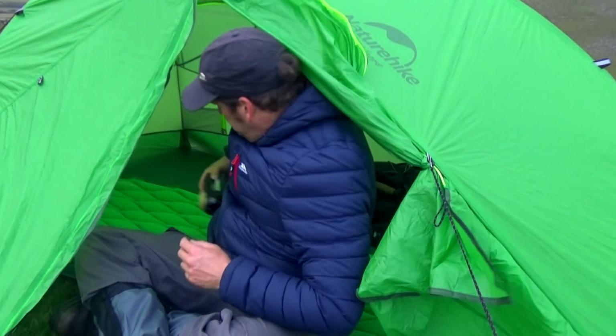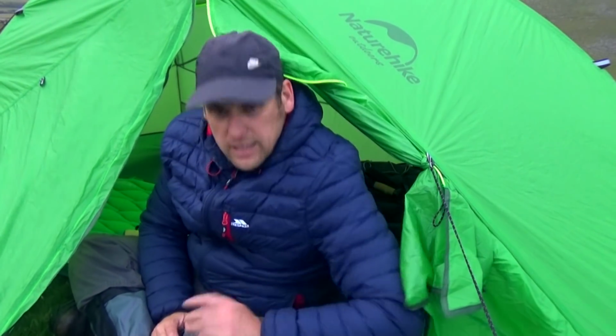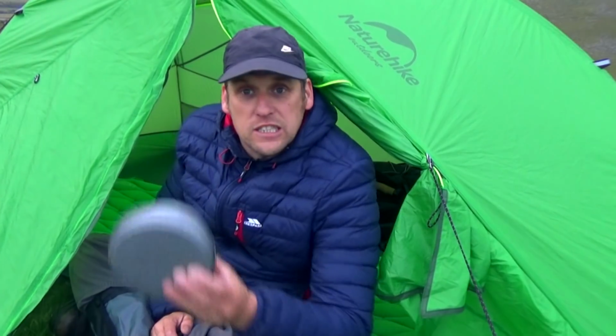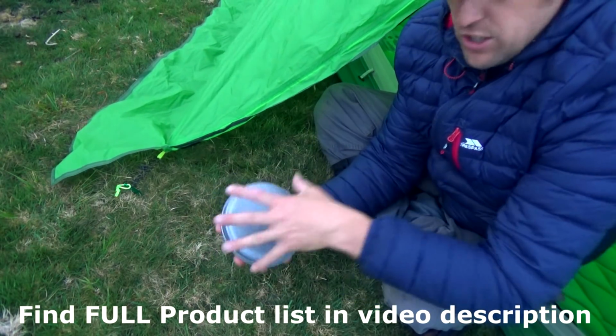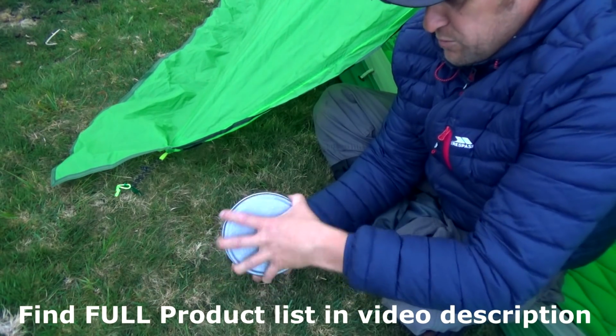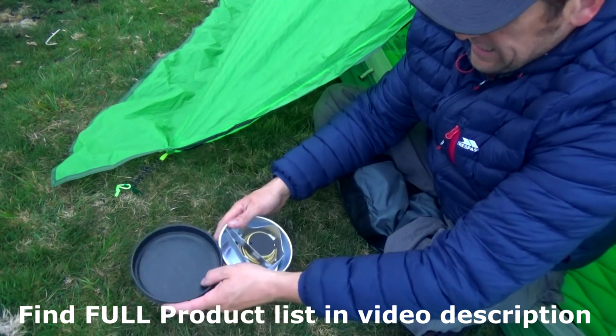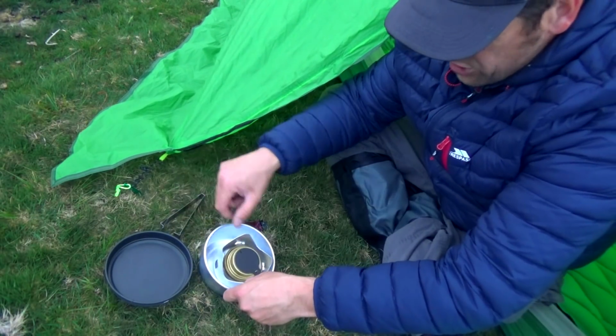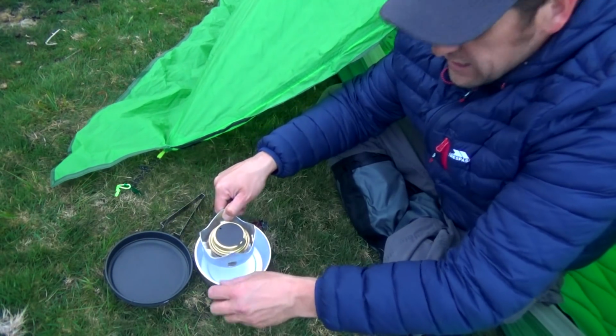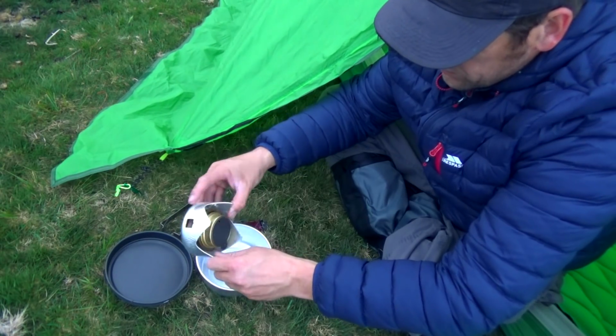Alright, so I'm in my tent. And I've got something to show you. Look at this. I've got the Trangia Mini. So it's really quite a sturdy lid. It clips on nice and easy there. And it holds quite firm. And it's all in here. Look how shiny it is, new. I have rinsed it, I have opened it and given it a bit of a rinse out.